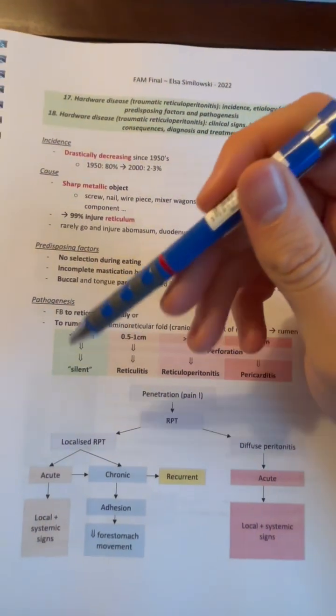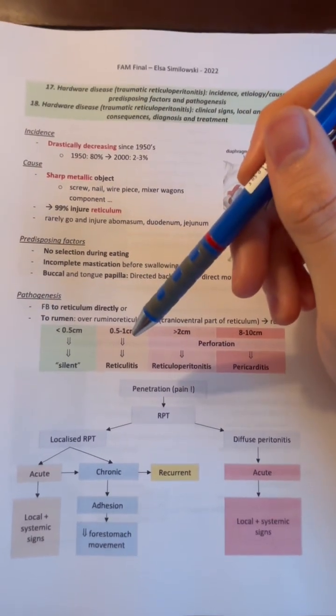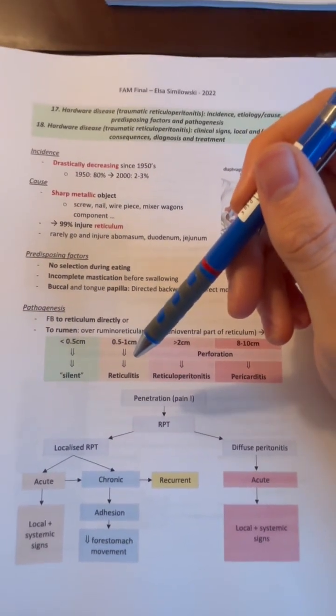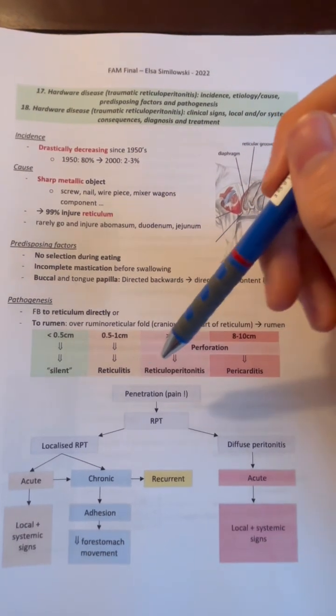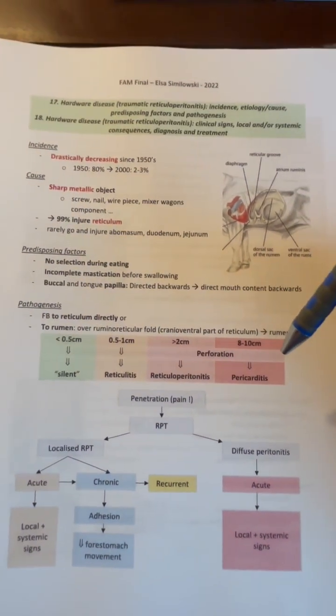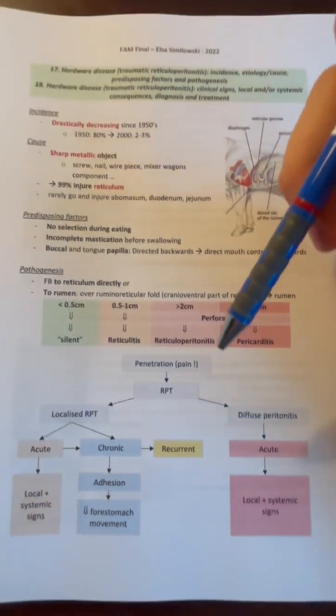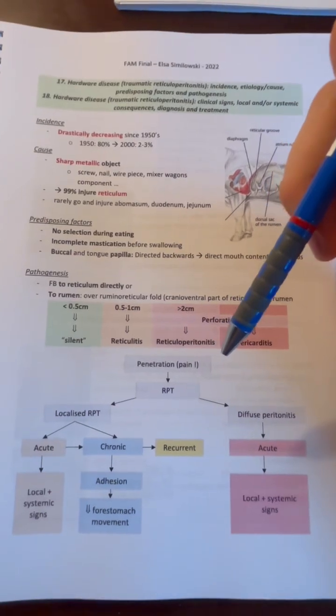So if it's less than half a centimeter, it's silent. If it's half a centimeter to 1 centimeter, they get reticulitis. And if it's over 2 centimeters, they get reticuloperitonitis. And if it's 10 centimeters, they can get pericarditis. The penetration can cause pain. And then this can cause reticuloperitonitis.